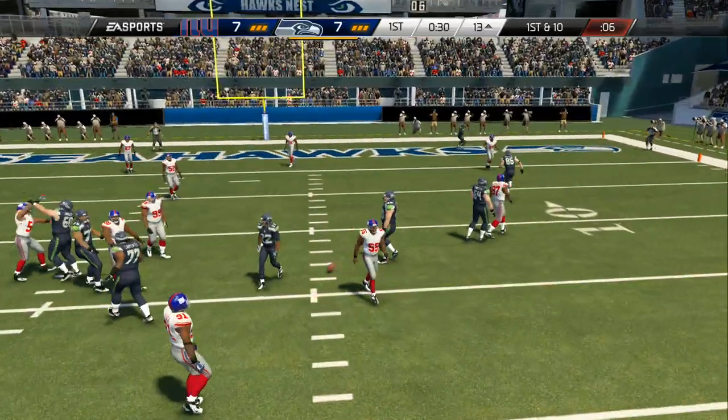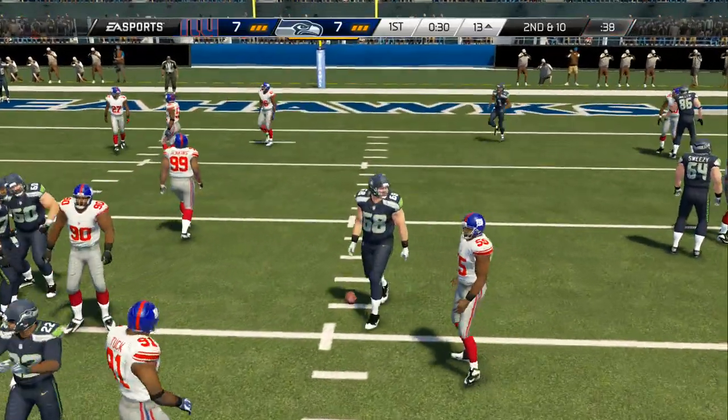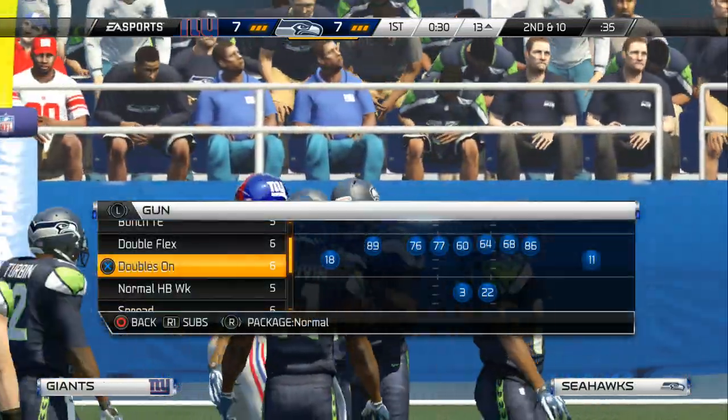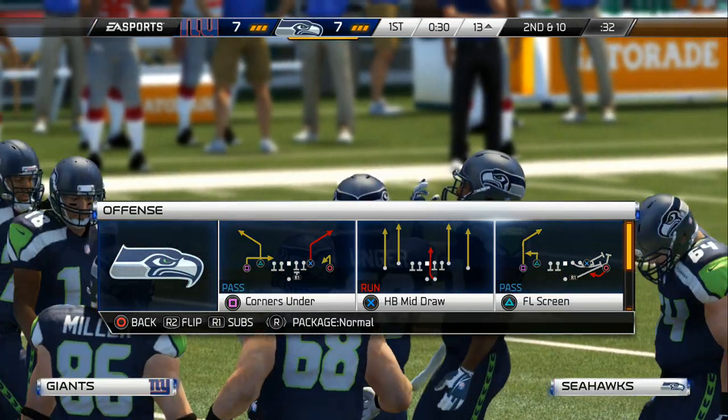Going across the middle. Anytime as a quarterback you see the receiver coming across the field on a drag route, don't lead him, just stick it on him. Quarterback throws it too far in front that time.